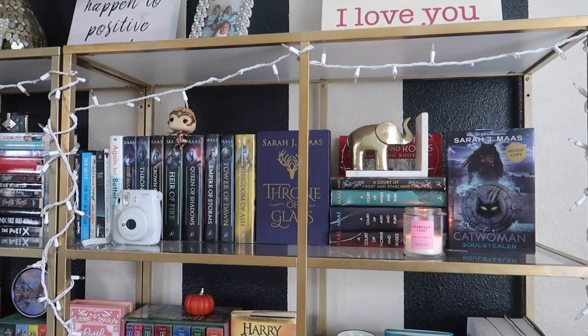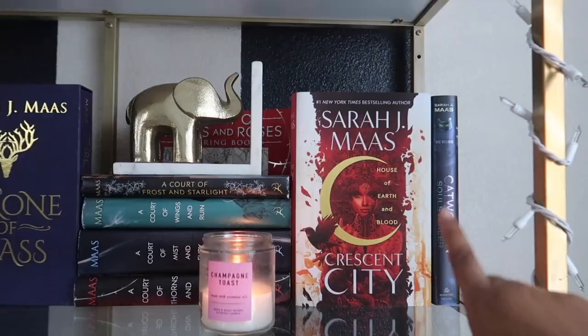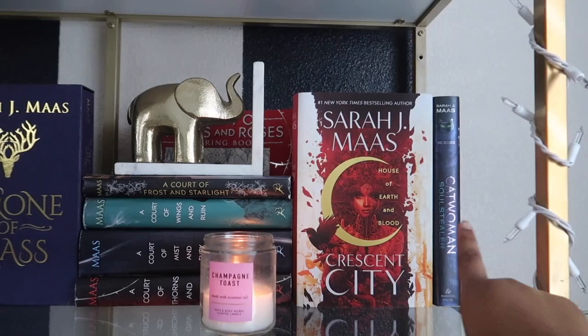I actually realized that I'm currently reading this, so that's why that is not up there. But usually this is how I have the shelf kind of looking like. So starting over here, I have Catwoman. I have her new House of Earth and Blood book that I'm currently reading.